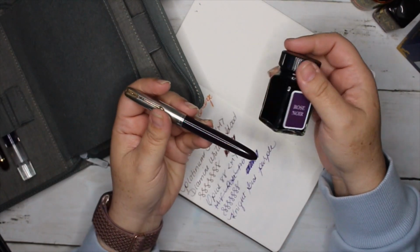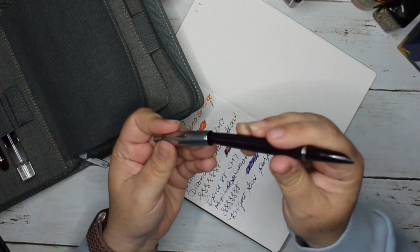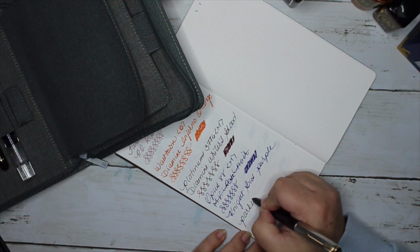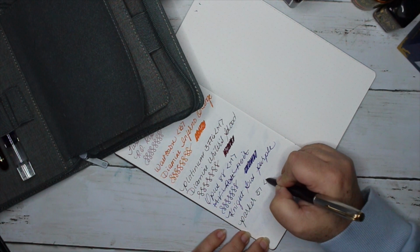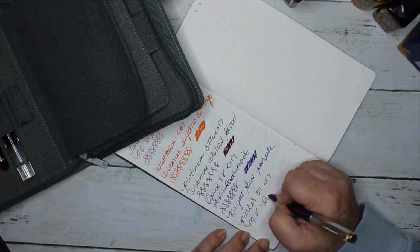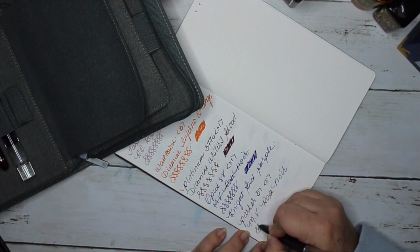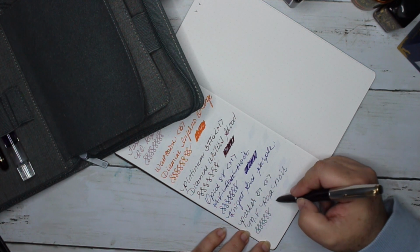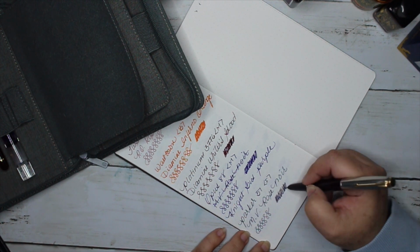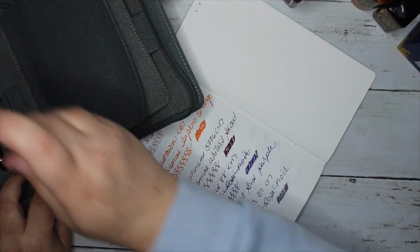This is Rose Noir. And I did it for a reason, because they kind of match. This is my beautiful vintage Parker 51 with, I believe, a fine nib. I love this combo, actually. The ink flows well, although it's not giving me a lot of the purple tone to it. But they work very well together.